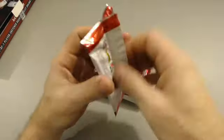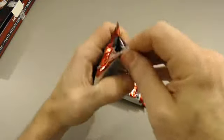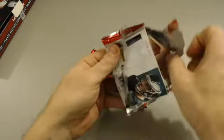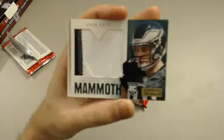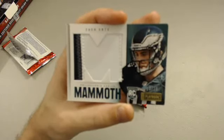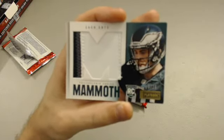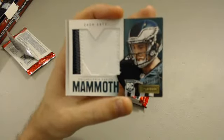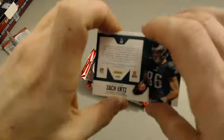All right, guys, pack number one does not want to open. Maybe there's something good in there waiting for you. And there is. We have a Zach Ertz Mammoth Signatures Jumbo Patch, three color patch, 13 of 25 for the Eagles. Jess Blaze, 81. Jay, you had the Broncos in that break, bud. Nice hit.